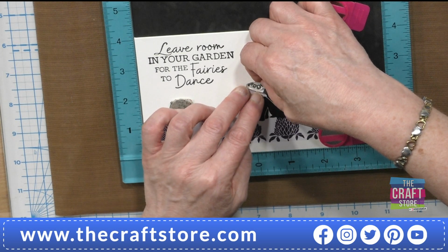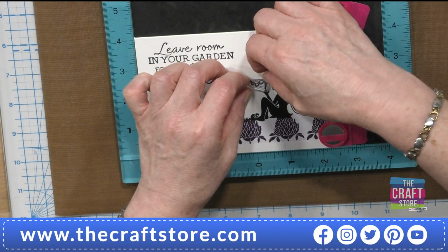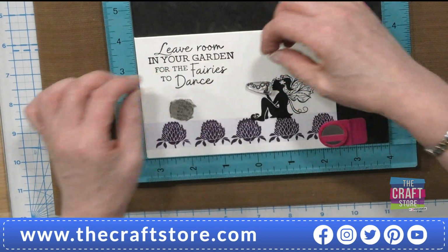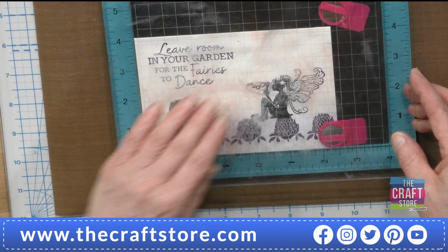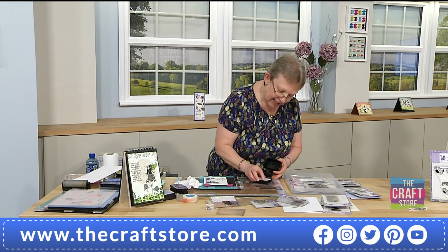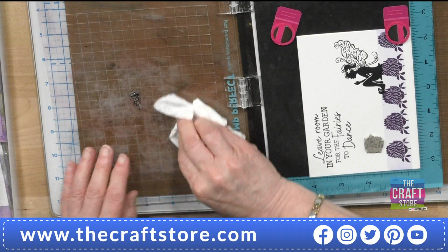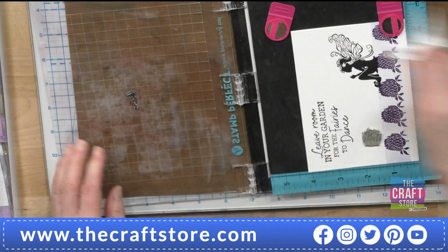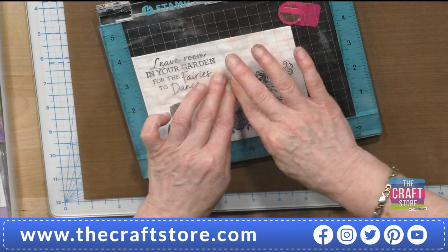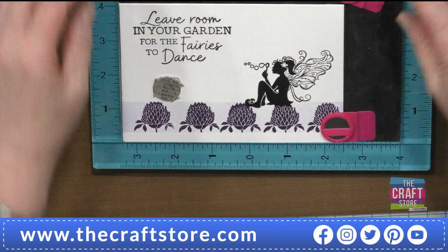Because you're using the stamping platform, you can actually position it exactly where you want it. Although it sticks to your fingers. I love bubbles. There we go. So we don't need much ink on that. And of course, whatever ink you've used in your border, you can then use that to colour in the fairy wings. Nice. And they look lovely when they're coloured in.